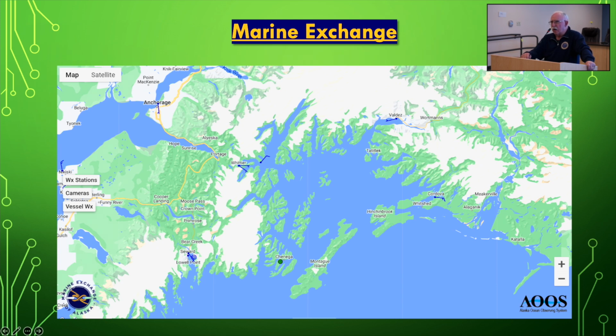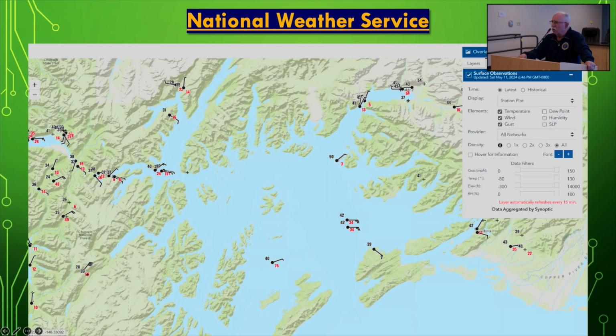The Marine Exchange, which is located in southeast Alaska, also has weather information. Specifically here in Passage Canal on this picture, the Aurora was actually reporting. If you look down in Seward, the Tustumena was also. It actually has a camera for over in Chiniga.